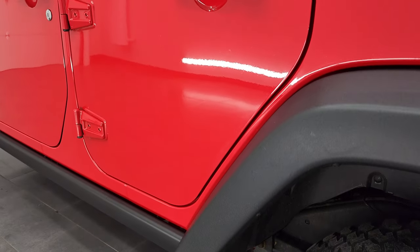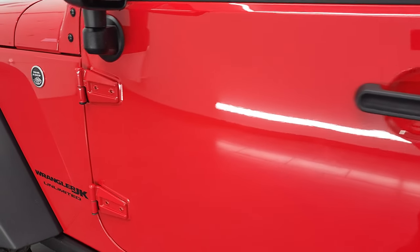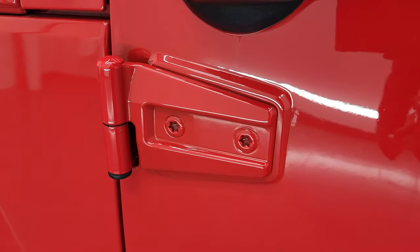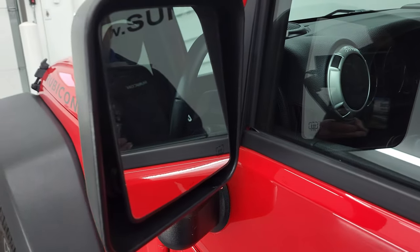Down this side, just as clean as that passenger side. I didn't see any dents, I didn't see any dings on the doors. And once again, those door hinges all look really good on here. Comes with heated power mirrors.